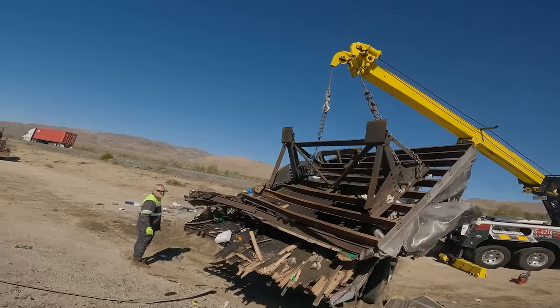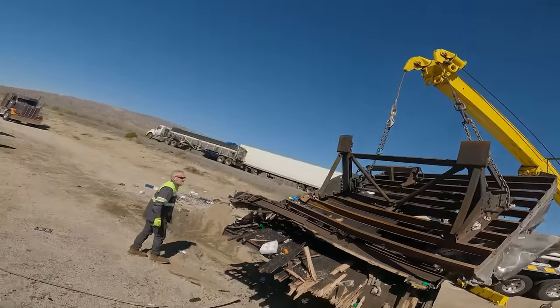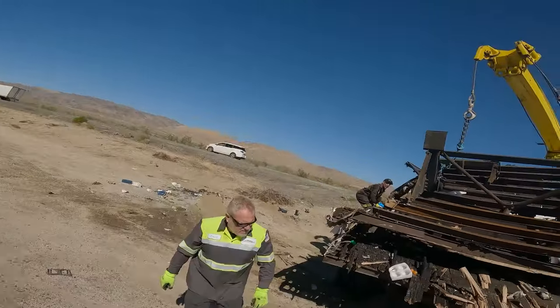Try to just lift on blue. I said I can try to just lift on blue. Where's Mark? Mark's getting up. Clear?